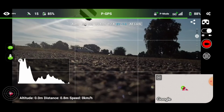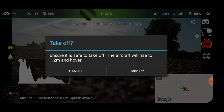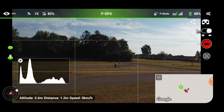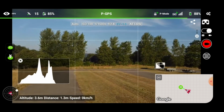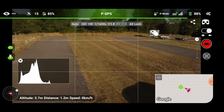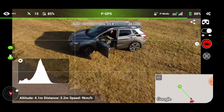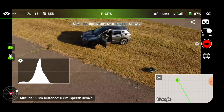Okay, so let's get it up in the air. Take off. Get it up here, and let's turn it around. See, where am I? I'm here. Just move it up here to a safe location here.